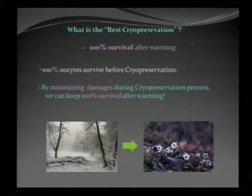100% of all cells survive before cryopreservation. Okay? Some scientists say there is no 100% in science, but it's not true. All the oocytes survive before vitrification. Okay? It starts from 100%. Before vitrification, survival rate is 100%. Okay? So by minimizing the damage during the 5 steps of cryopreservation, we can keep 100% to the end. This is possible.